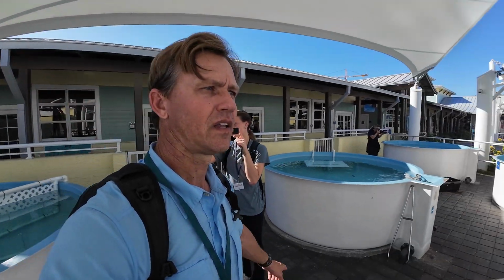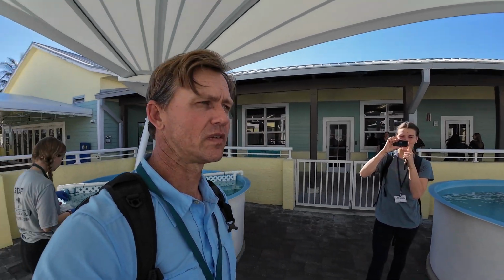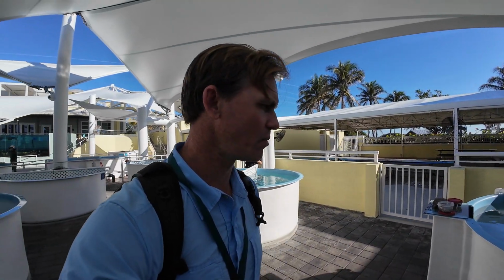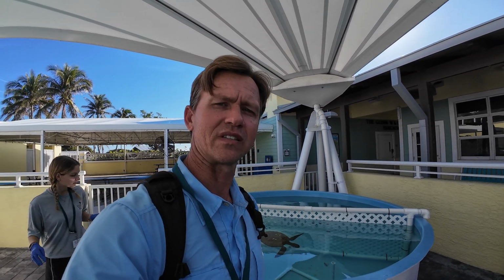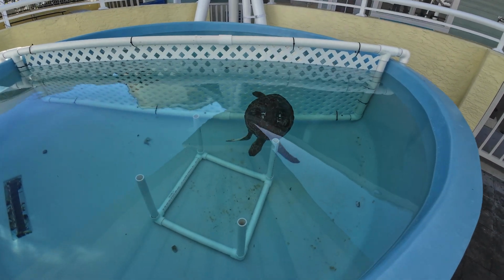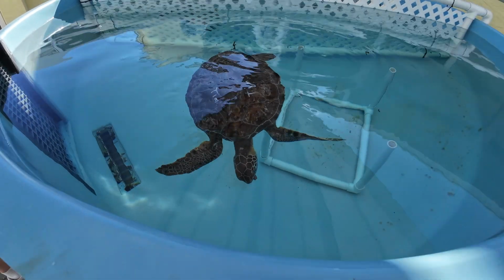We are in the intensive care area. So this is a special area where the public can't get as close to. And these are the rehab turtles that are usually just coming in or have certain care that need to be given to them. This is mainly occupied by cold stun turtles that are from St. Augustine, which recently came in about a week ago. And here is a little juvenile green. These are small guys, probably less than 10 years old.